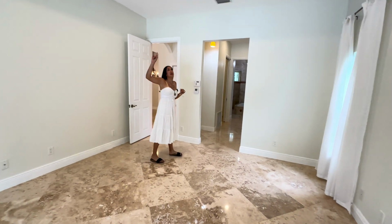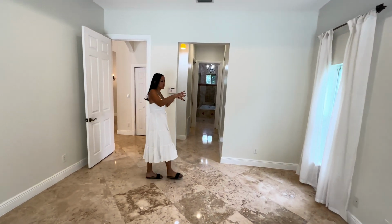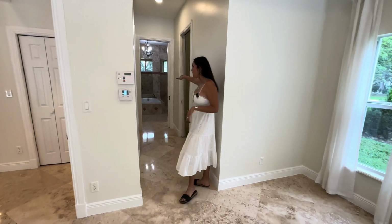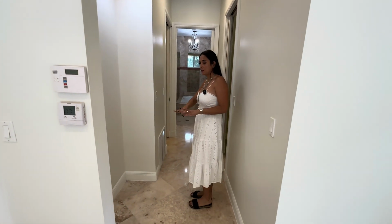You could put it there. They do have the recessed lighting, and then they have these beautiful picture windows on both sides if you're to position the bed there. Now we're going to go down this hallway, but I'm going to show you all the intricate, amazing things they did with this space.